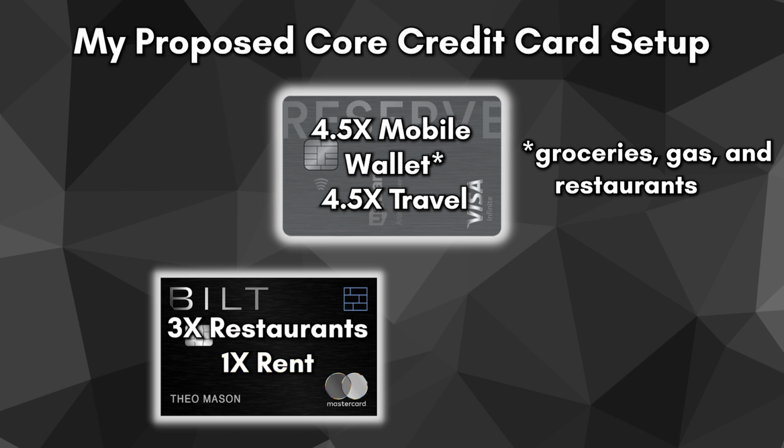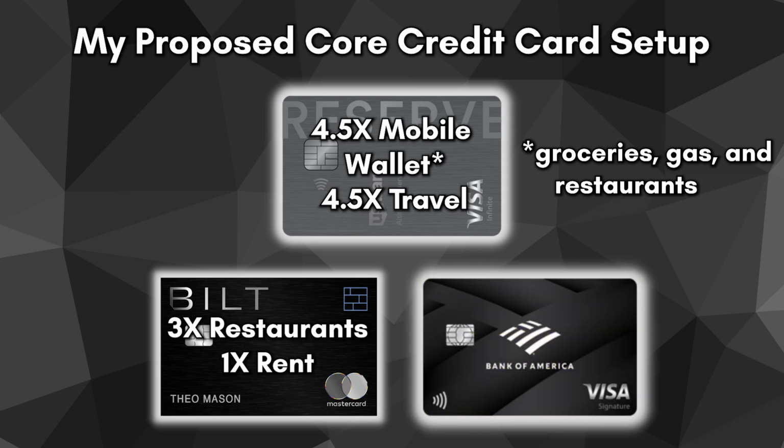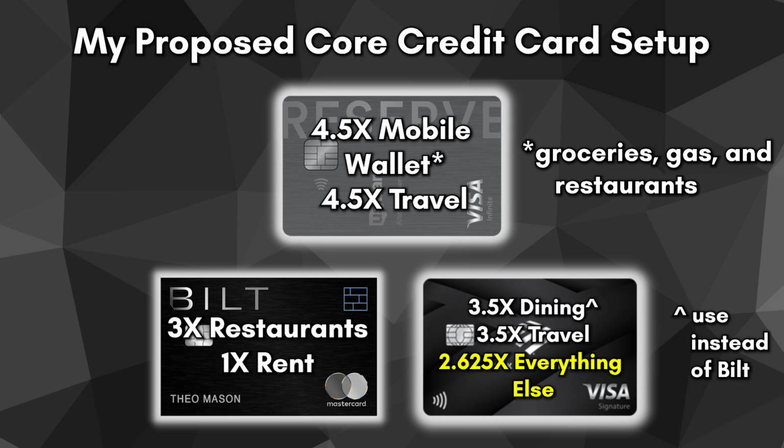And since I frequently apply for credit cards to get maximum value with sign-up bonuses, this card, whatever it is, will act as my catch-all credit card. But if I'm not working on a sign-up bonus, I've decided to use the Bank of America Premium Rewards card as my catch-all credit card, still getting me 2.625x back on everything else.